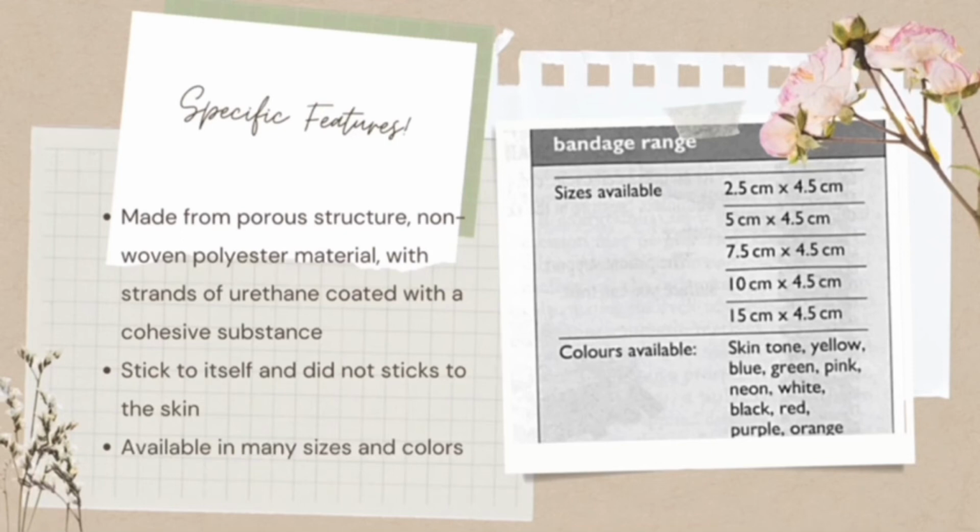The porous structure of the Coban self-adherent bandage allows ventilation of the wrapped area. Next, the non-woven polyester material gives the properties of water repellent, strength, high flexibility, and also lightweight, while the cohesive substance allows the Coban wrap to only stick to itself rather than stick to skin. And lastly, it is available in many sizes and also colors.